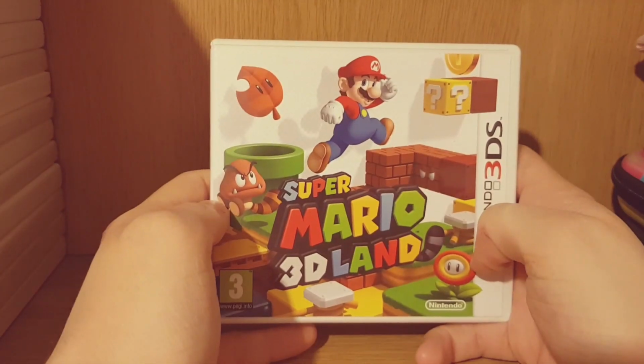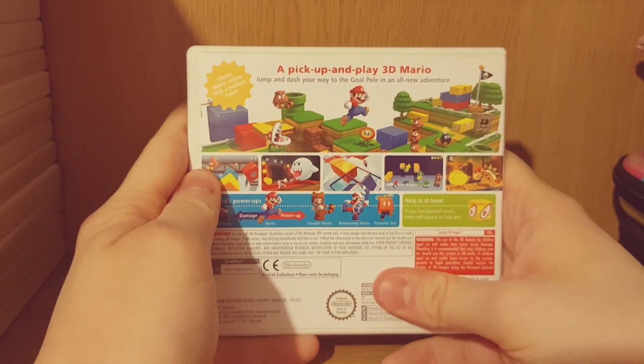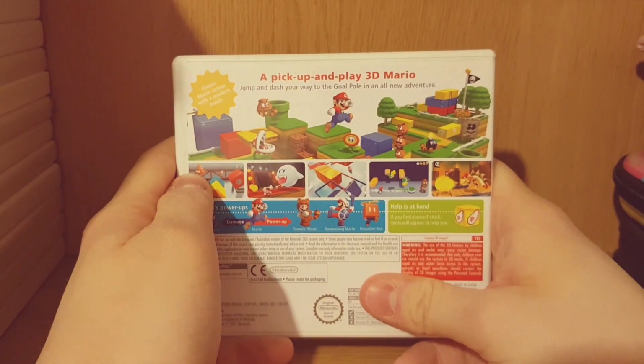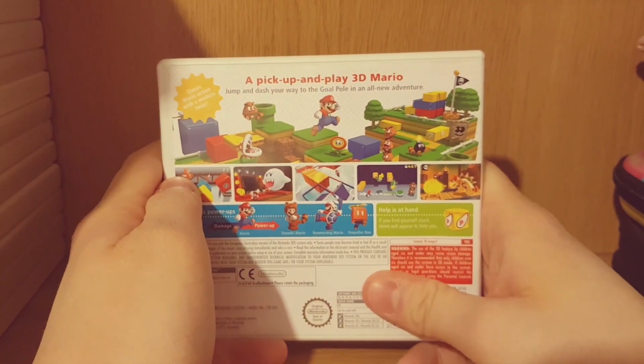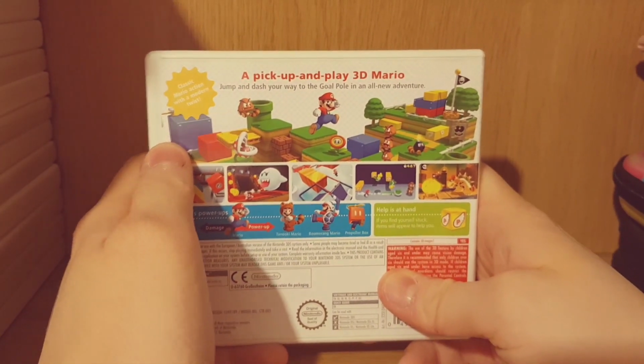I've been at this for nearly 40 minutes now. Good God. Super Mario 3D Land, I'd say, it's a great game. I do like this one. It was one of the first games I got on the 3DS as well, with Mario Kart 7 that Christmas. It helped save the 3DS. I really like this game.